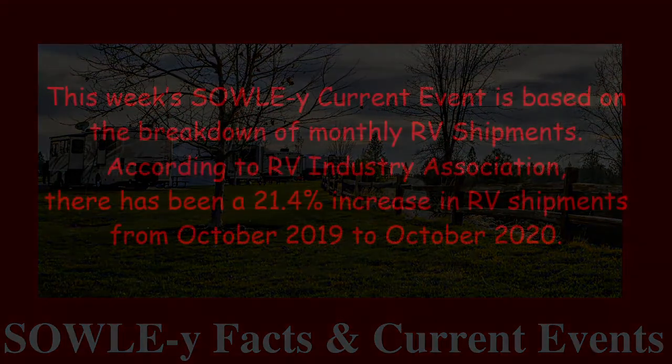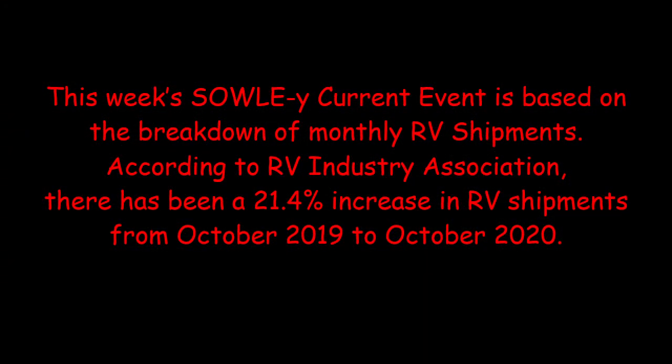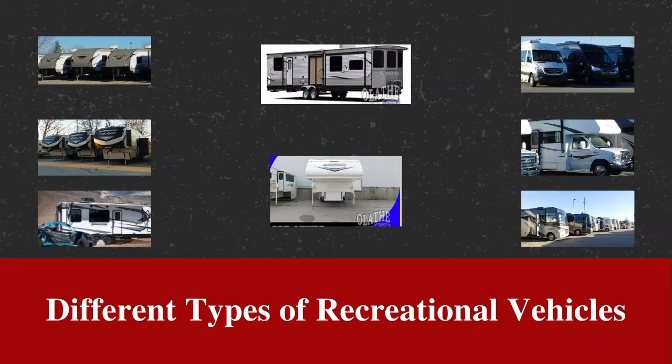This week's SOWLE current event is based on the breakdown of monthly RV shipments. According to RV Industry Association, there has been a 21.4% increase in RV shipments from October 2019 to October 2020. That's a big jump. So you might be wondering, what are the different types of RVs? Here is a few different campers along with maybe a couple pros and cons.